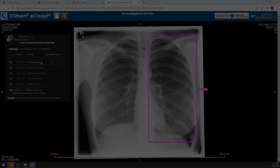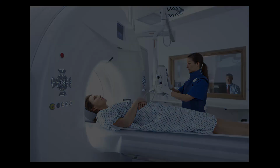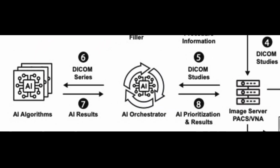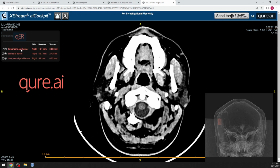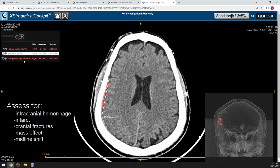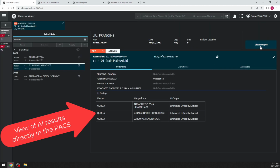Once an emergent chest tube is placed, the patient is sent to the CT suite for a CT scan of her head. Again, our GE Edison AI orchestrator is hard at work sending the CT images to the QER AI algorithm for analysis. This algorithm performs assessment for intracranial hemorrhage, infarct, cranial fractures, mass effect, and midline shift. Note that the viewer displays an interactive DICOM SR version of the AI results for radiologist review directly in the PACS.